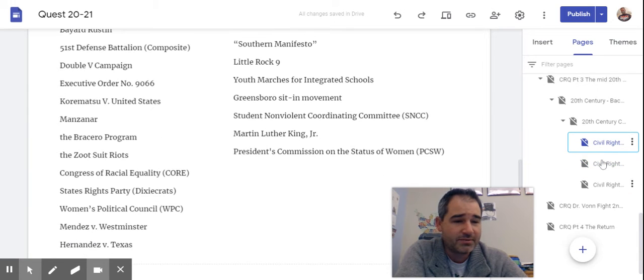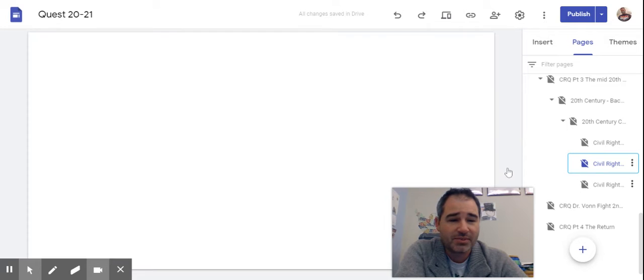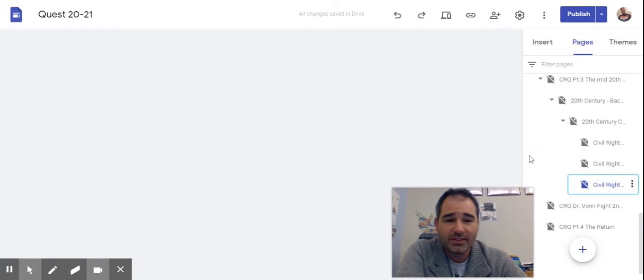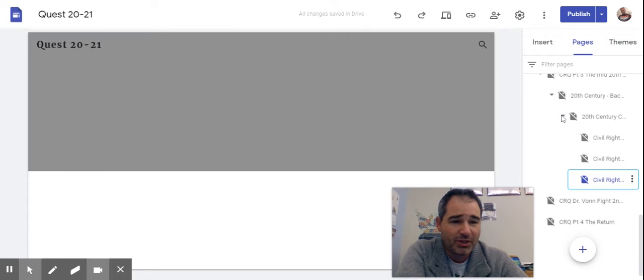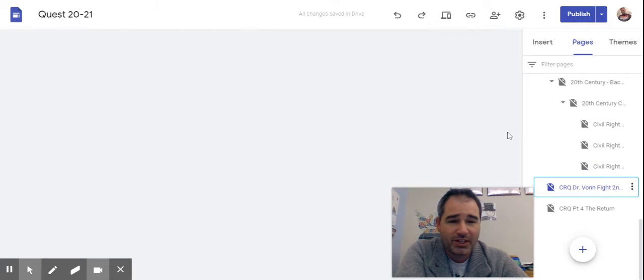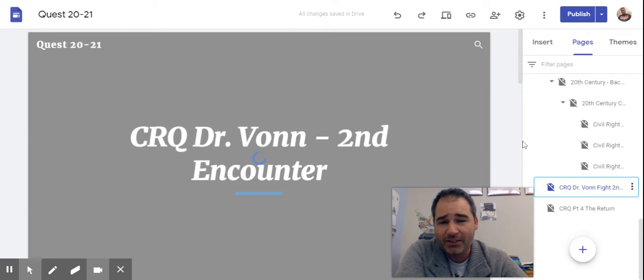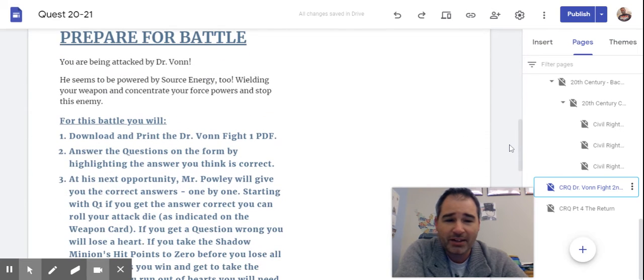A whole list here. I have not yet completed the items, but the items will be specific items based on specific activities if they want to earn the items. And then they have their second encounter with Dr. Vaughn. This is the final battle, I believe it's referred to as the resurrection, where they come closest to death, they come closest to defeat, but ultimately have a victory. And again, it's just another battle here. It's going to be based on the content.